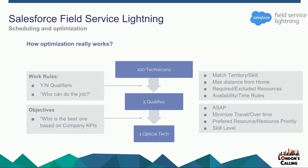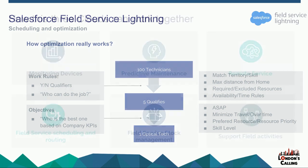And this is how optimization works. Within Field Service Lightning, you have a capability that identifies the right technician based on the work rules you define. There's a match on territory, skills, and maximum distance from home. Those are the different skills, work rules, and objectives you have defined within your Field Service Lightning app, and it qualifies the best 5 engineers. Then, as a dispatcher, you choose which engineer is the best fit and schedule that engineer for that work order.